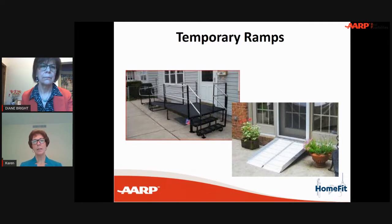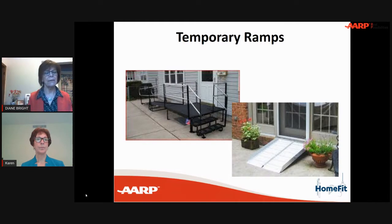On the right, this is a ramp that is very temporary. This is the ramp that you use if grandma comes over for holidays and you need to get her into the house. Or, Karen, if somebody has knee surgery, someplace where you have 6 weeks of recuperating and you can't get up that step because that's a high elevation, you might want to consider one of these.